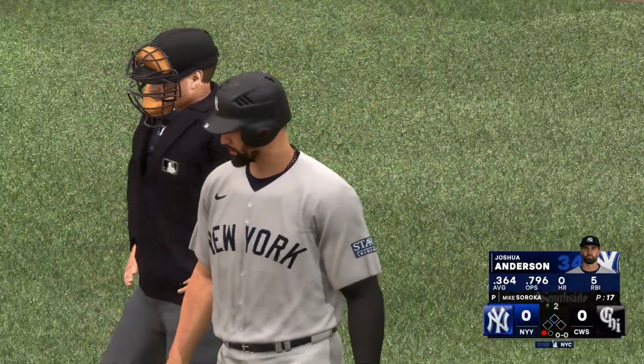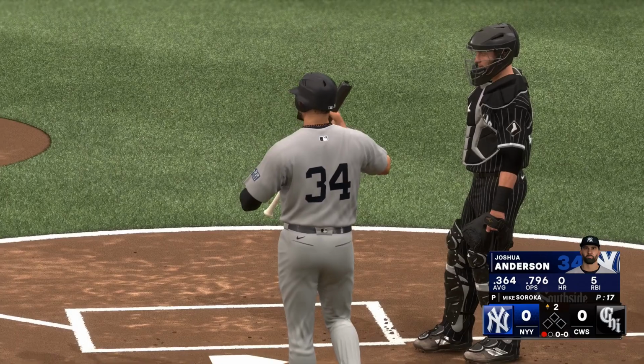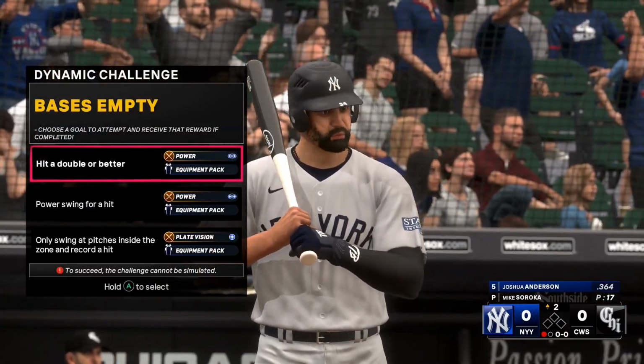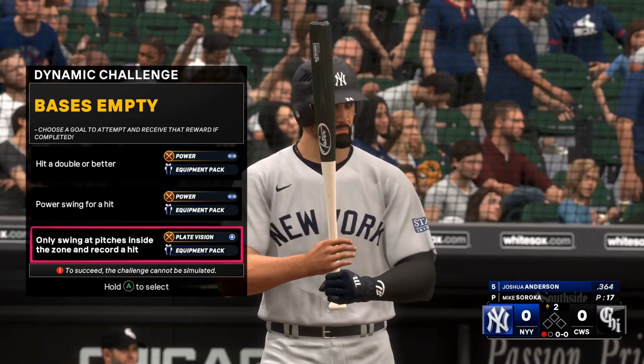Base is empty, one away. And here's the catcher, Joshua Anderson. 3 hits last night, so he was a big factor in getting that win. Obviously a guy who makes good contact, hits for average, but one of the things in today's game, the value in the fact that he hits both righties and lefties.